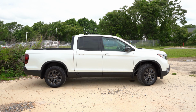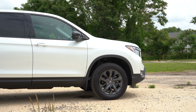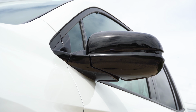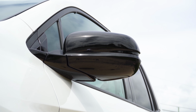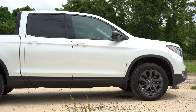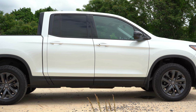All right, so now since we are around to the side of the Ridgeline, gloss black window surrounds will come standard. You do have some matte black side skirts as well, of course. Taking a look at the side mirrors, they are body colored power adjustable side mirrors, unless you go with the Sport, and then you've got gloss black side mirrors you guys are currently looking at right now. If you were to go with the RTL trim level and up, that is going to add to those side mirrors heated side mirrors with integrated turn signals and memory settings actually as well. So those are the trims you're going to have to go with for that.